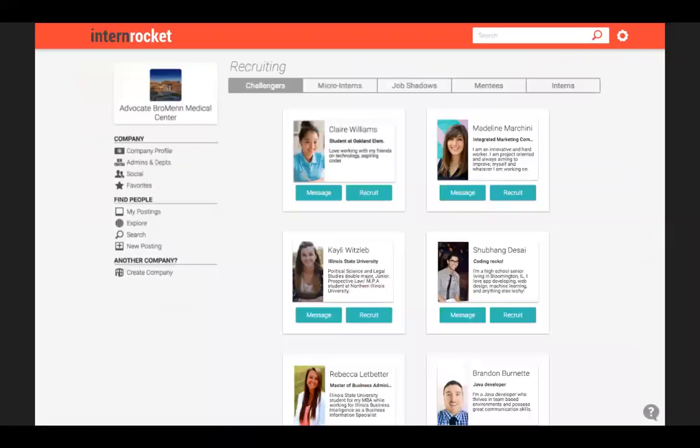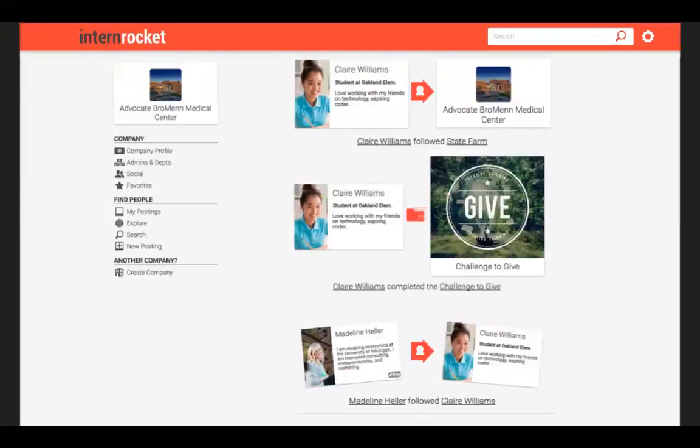And then from the company side, the company can follow the student, and the student is able to find out about other ways they could further explore opportunities at this company.